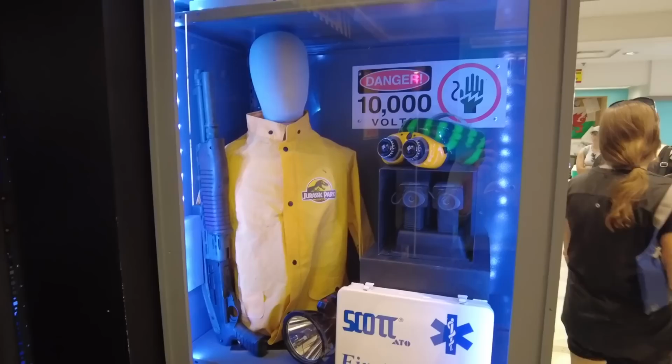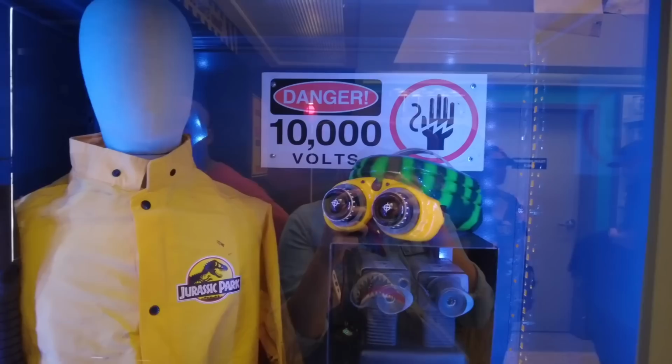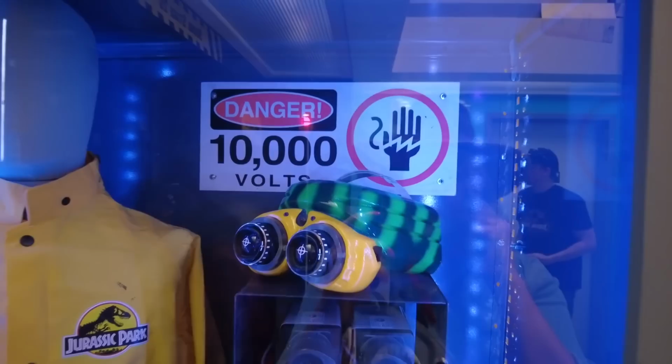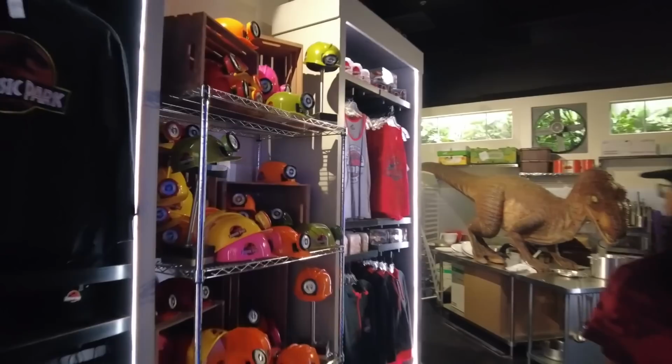This is obviously a nod to Tim, the younger brother. Although in the book, interesting, he's the older. It's an older boy, younger girl. They flipped it for the movie, but obviously you've got the night vision goggles that he puts on, and then you've got the Danger 10,000 volt sign, which of course he does get a blast of. He should absolutely be dead, but he's not for some reason. Anyway, this next scene looks like it's the kitchen, which is very exciting.